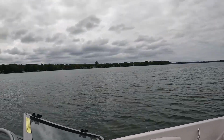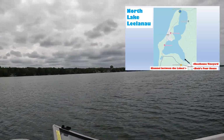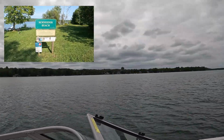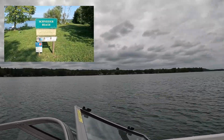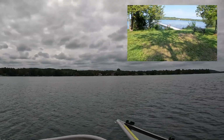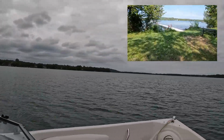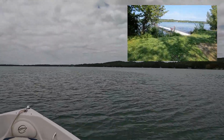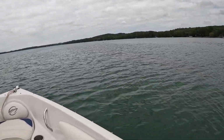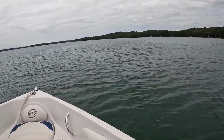Points of interest, there's actually a public dock over there called Schneider Park. You can't launch a boat there, but you could put in a kayak or canoe, something like that. They do have a dock if you wanted to stop over there and use the bathroom. Start to see the color get a lot clearer here. This part of the lake, it's going to get deeper too.